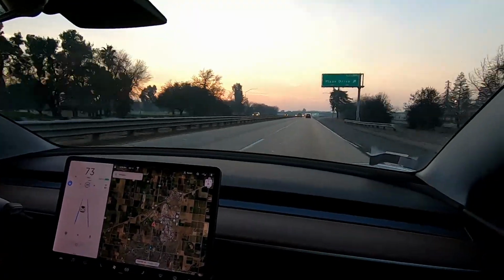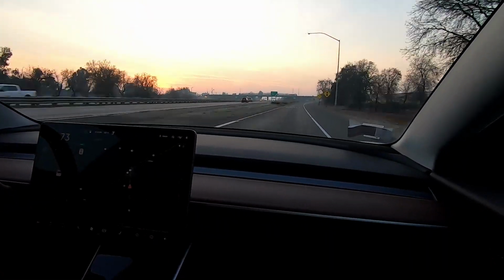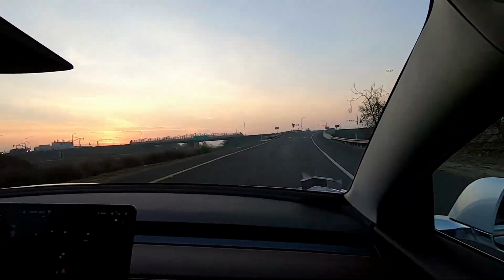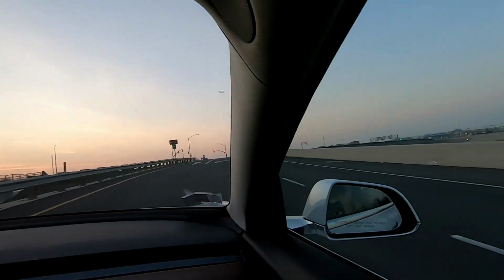So we'll go ahead and just take it off autopilot. And you just simply turn the wheel. And you just turn the wheel and it turns off? Yep. It'll just stop. Wow. So now we'll go up here to the Wyndham and have you hop in.